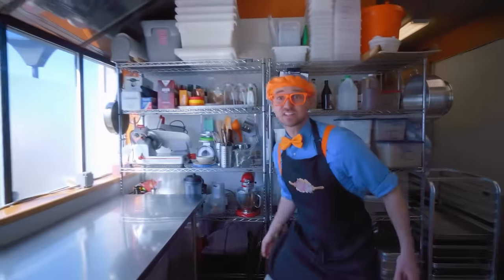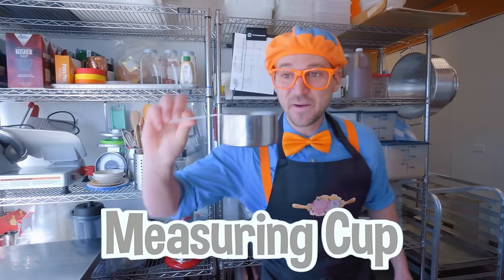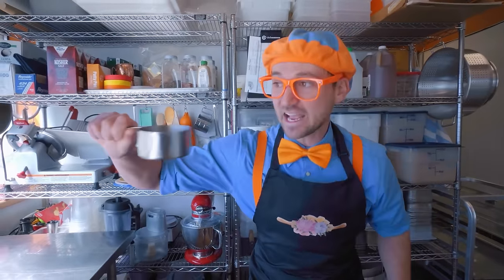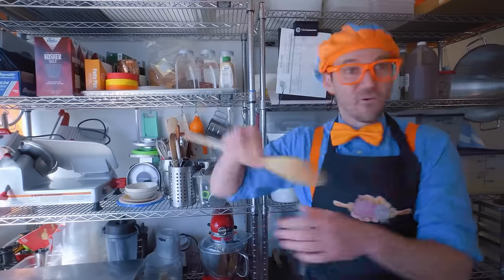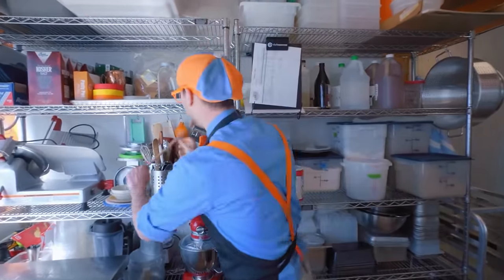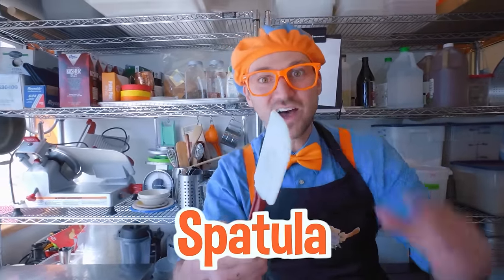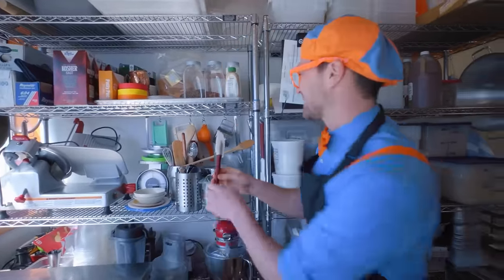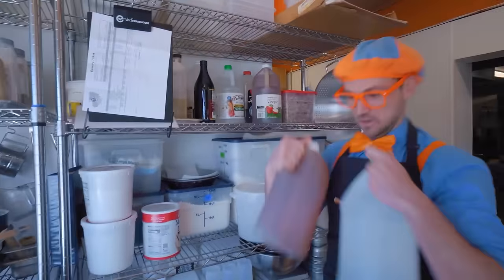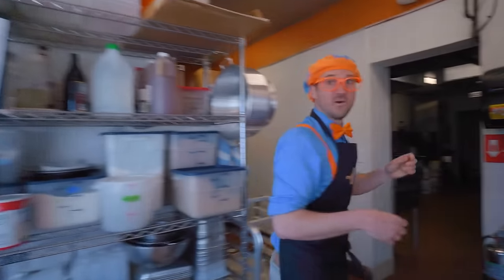Wow, look at this place. Whoa, there's so many cool things. Yeah, like a measuring cup. You can put things in there and then know how much of an ingredient you have exactly in this measuring cup. Or a giant spoon. You can stir a lot of stuff with that. And look at this! A spatula! Boing! That's so cool. Okay, let's set it right there for now. Looks like we have some vinegar. Yum! Okay, there we go.